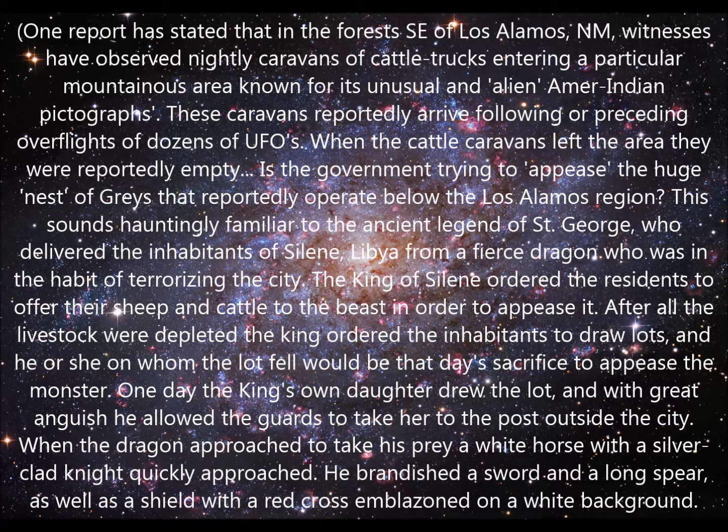One report has stated that in the Forest City of Los Alamos, New Mexico, witnesses have observed nightly caravans of cattle trucks entering a particular mountainous area known for its unusual and alien Amerindian pictographs. These caravans reportedly arrive following or preceding overflights of dozens of UFOs. When the cattle caravans left the area, they were reportedly empty. Is the government trying to appease the huge nest of Greys that reportedly operate below the Los Alamos region?